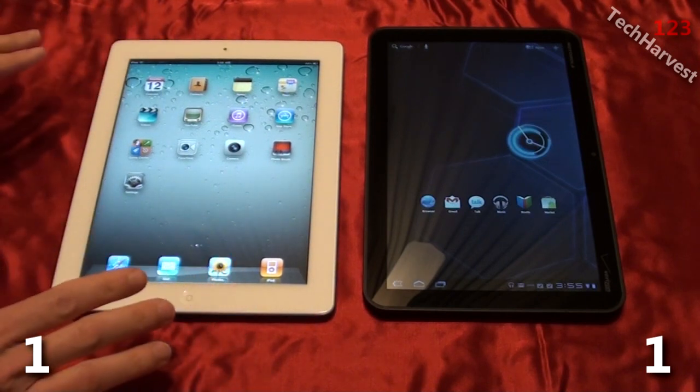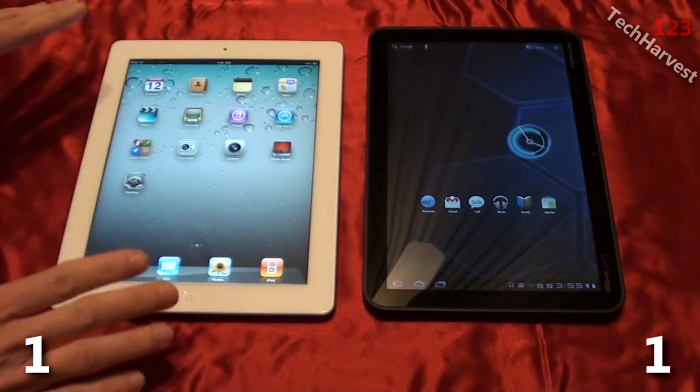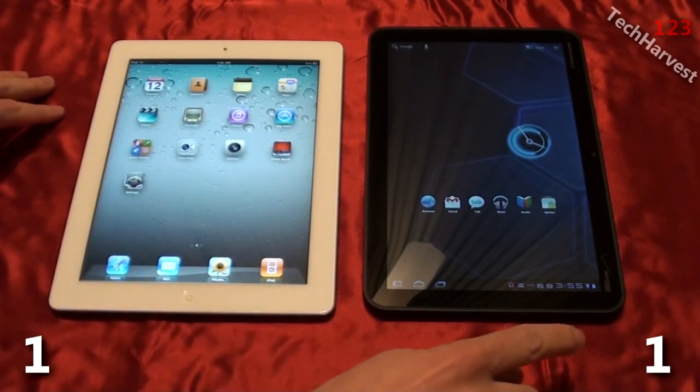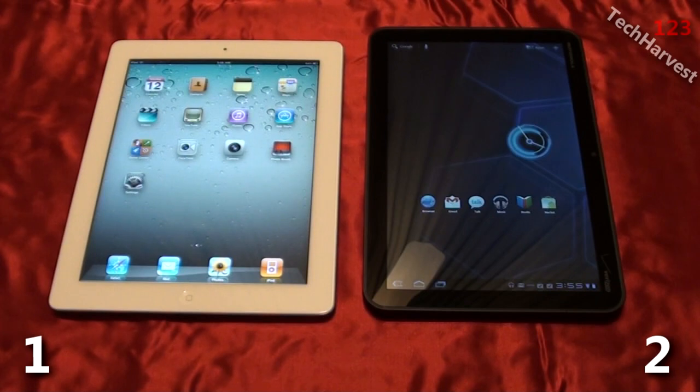So as for cameras on the device, which was, like I said, one of the big upgrades on the iPad, we're going to have to give this one to the Motorola XOOM because the cameras are superior. A 2 megapixel camera and a 5 megapixel camera is way better than a less than 1 megapixel camera.